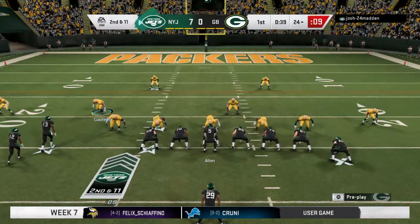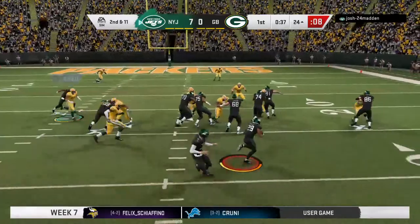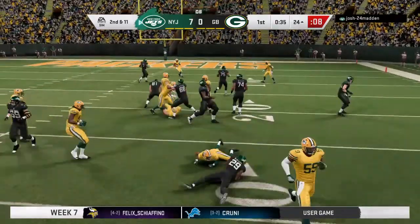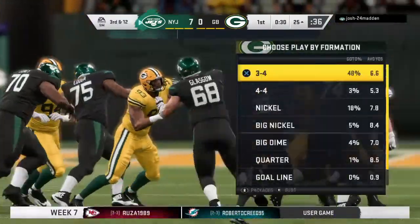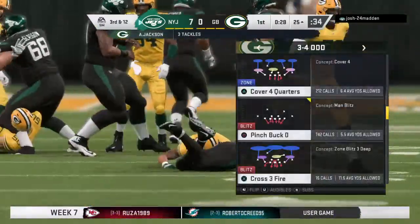Check. Now they try the right side here. And he's going to lose yardage and be backed up to the 25. It'll go as a loss of a yard, and it'll set up third down.